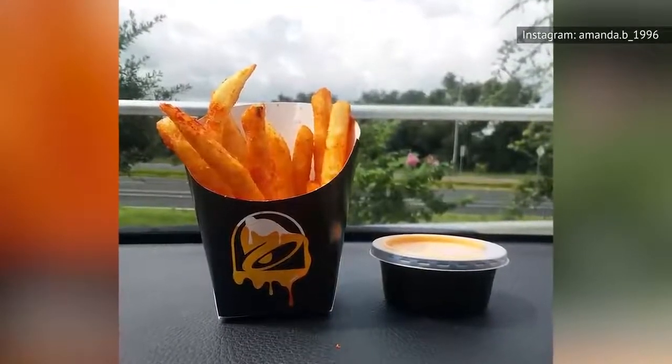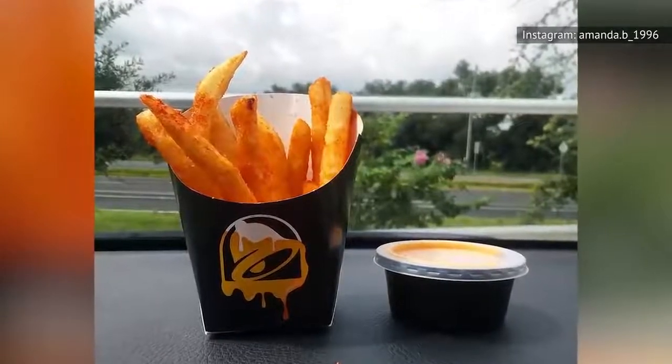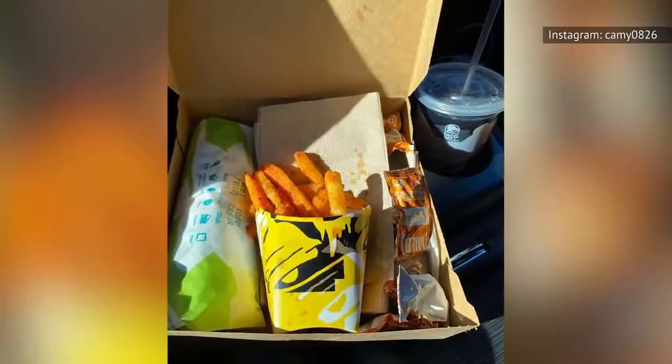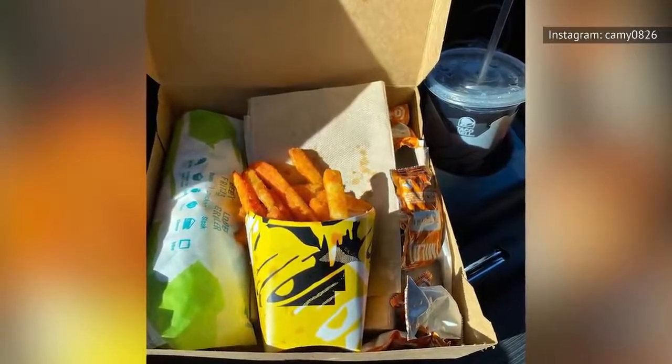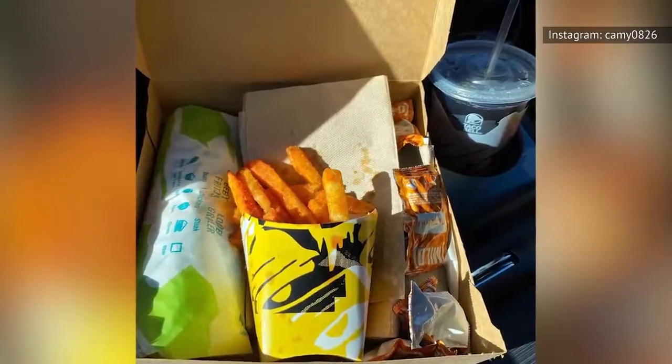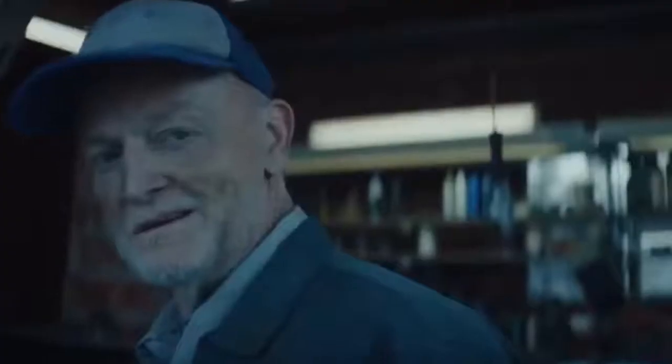Specifically, Eater reports that Taco Bell sold 53 million orders of nacho fries in just 3 months. However, as popular as nacho fries were in 2018, they were only a limited-time offering. While the chain brought them back in 2019 and 2020, their checkered past makes customers worry that the future of the nacho fry remains sadly uncertain.